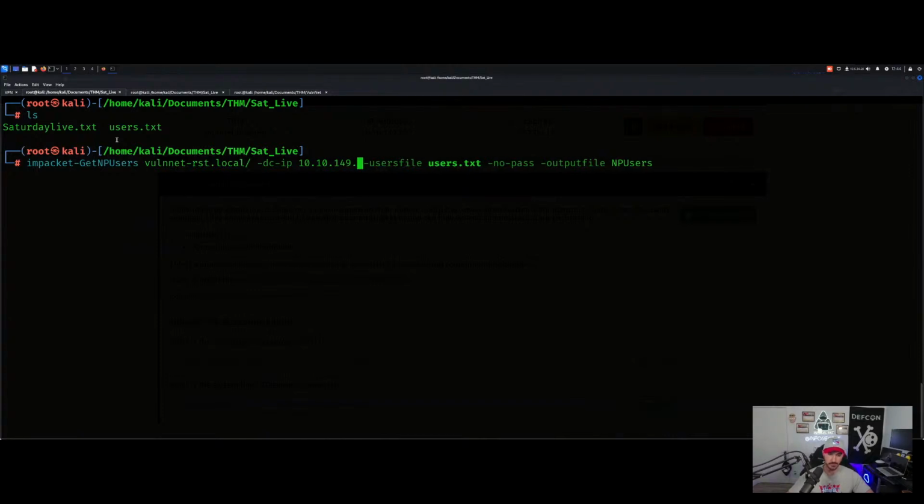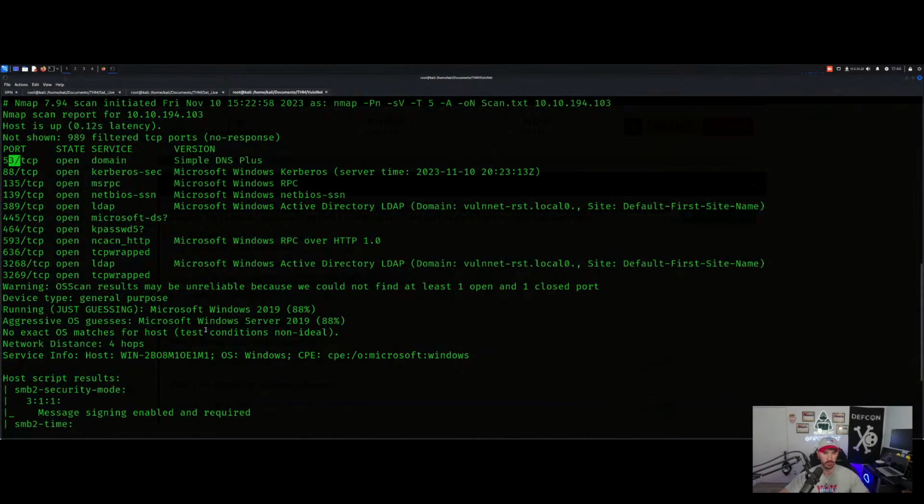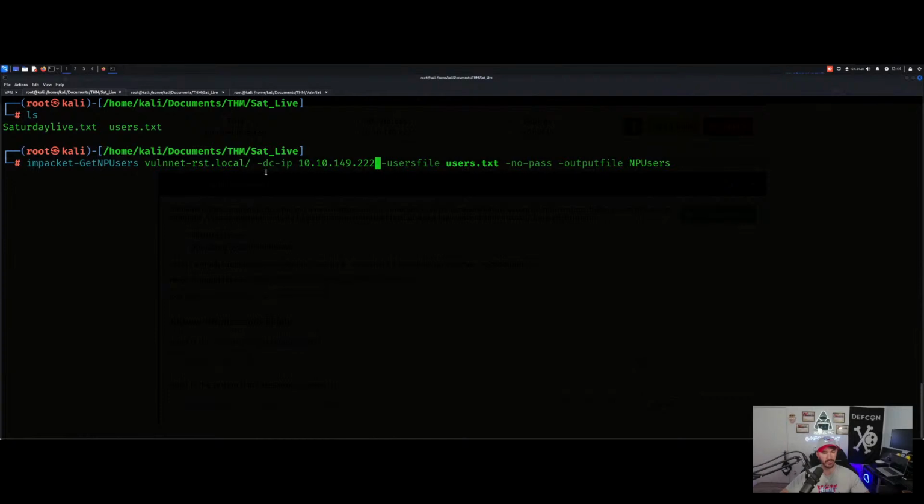I'll explain what I'm doing right now. First we needed the domain name. Obviously, we have the domain name from our scan, which is right here: vulnnet-rst.local. Let's go back here. Then we have to have the IP address of the domain controller, and then the users file that we're going to utilize, I think it's users.txt, no password, and then put the output file to NP users. That's fine.